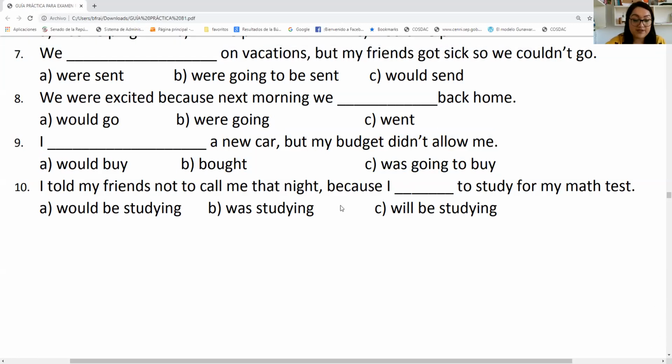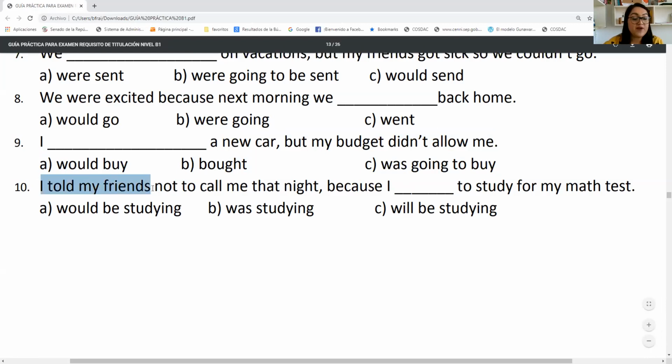Then we have in number 10. I told my friends not to call me that night. Les dije a mis amigos que no me llamaran aquella noche. Because I study for my math test. Give me your possible answers in here.